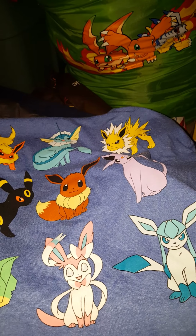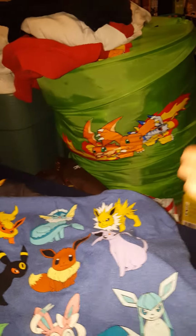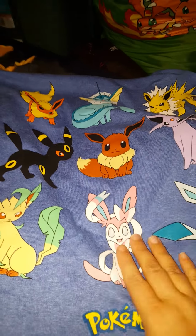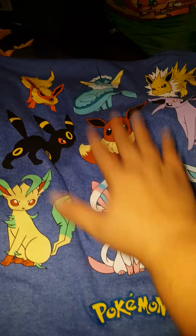So I went to the store today. Yes, that is my Digimon laundry basket. Anyways, so I'm just doing a little haul. I have a Pokemon shirt.